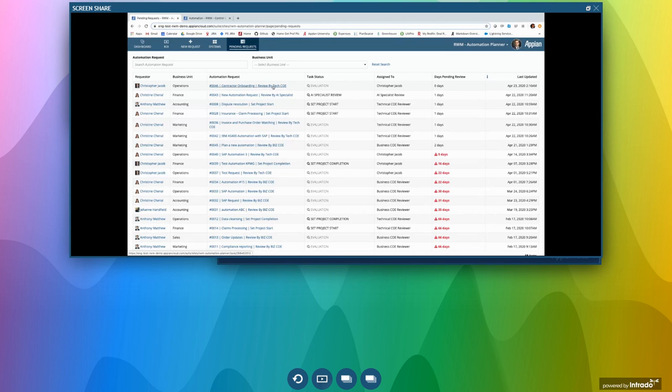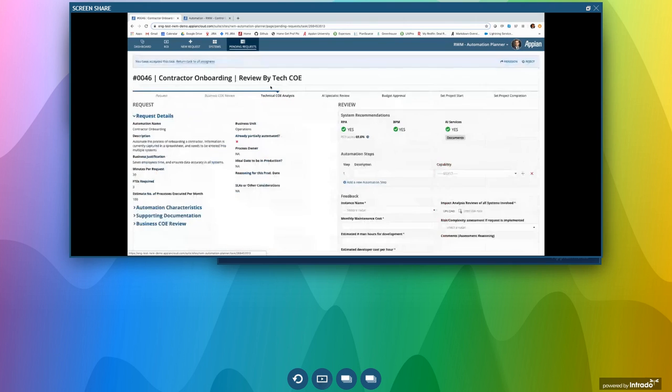So I'll click on this pending request here and perform a review as a technical COE persona. Here you can see what stage of the review process it's in. And then on the left-hand side, you can see the request details as well as previous reviews that have been performed. On the right-hand side, you see that the system has already given you recommendations on what technology should be used to fulfill this automation request. Here, it recommends using RPA, BPM, and AI services for documents.